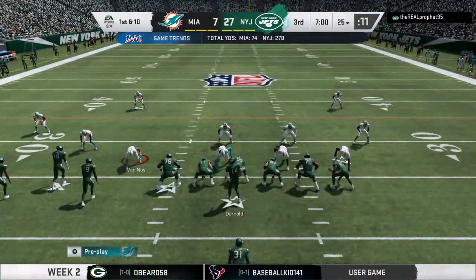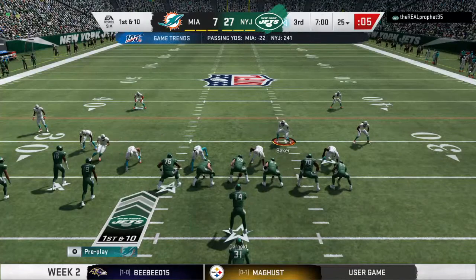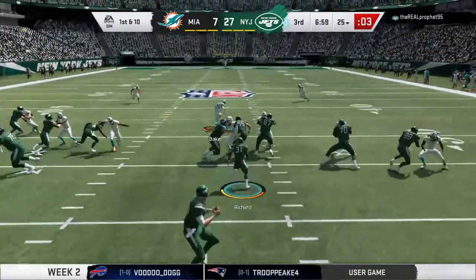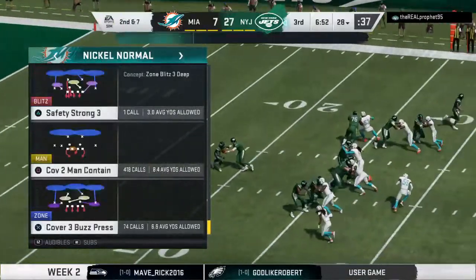The New York offense taking over for their next possession. On first down, Richard, and he'll be upended at the 28-yard line. Just a 3-yard gain there.